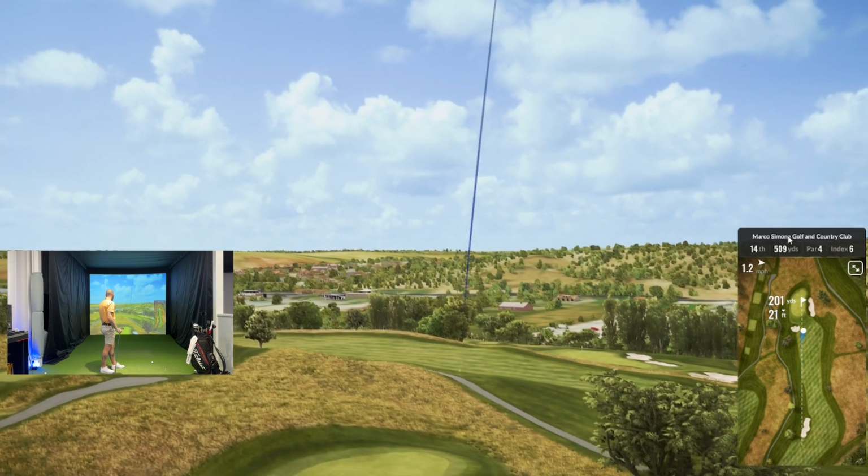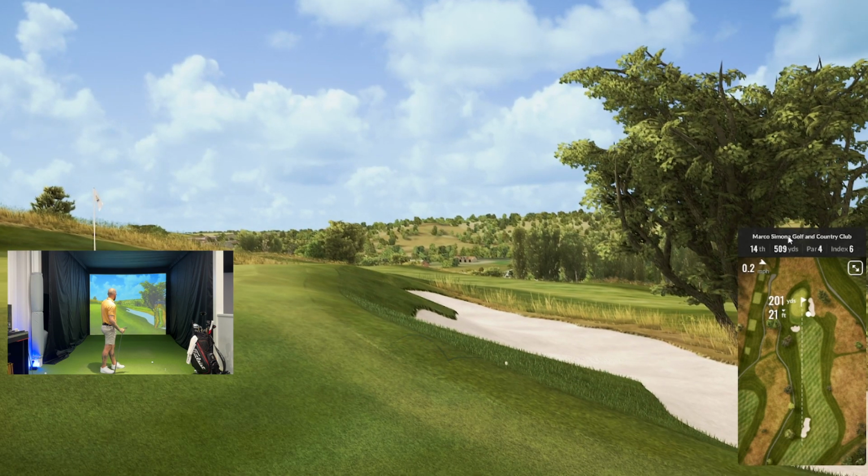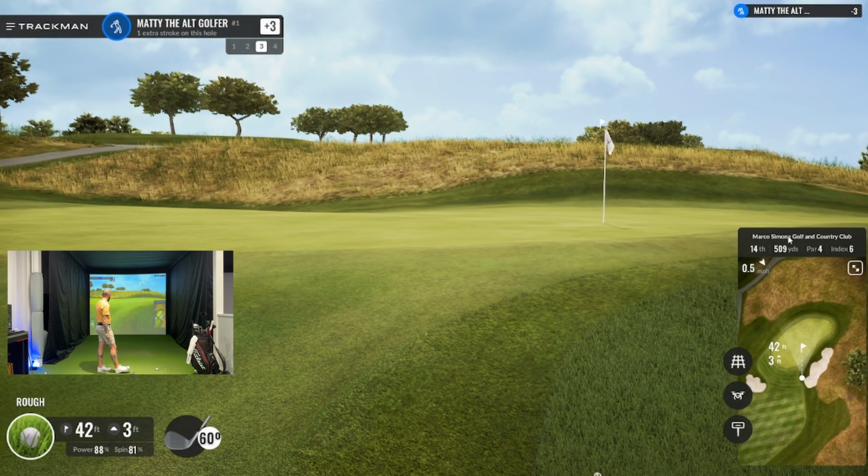Might be asking a little bit too much. This is peeled at the end. Oh. The right club, just that little peel at the end. Okay, 40 feet, 88 on the old power.